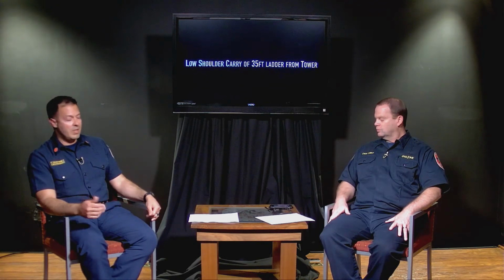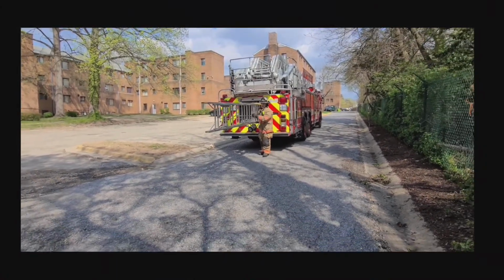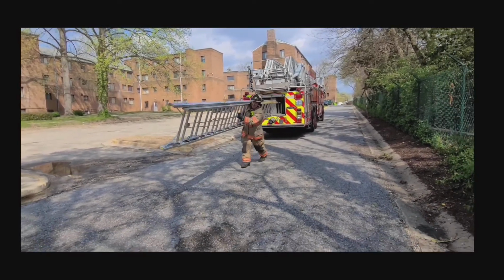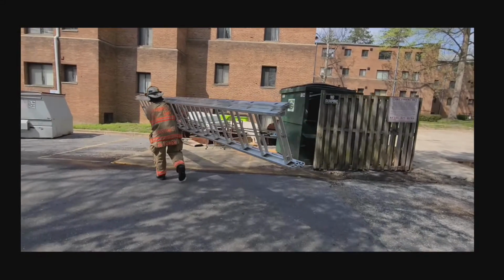All right, so low shoulder carry of a 35. Even though I mentioned before that a high shoulder carry is easier for me to deploy off the engine companies, off the Crimson and the Pierce, it's different for me personally because of my height on Tower 19. As you can tell, the ladder tunnel itself is much lower. It's almost down by my waist. So for me, deploying this 35-foot ladder and shouldering it is easier because it's already in that position.